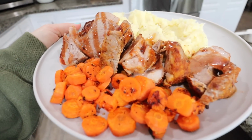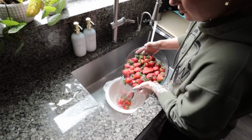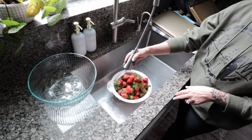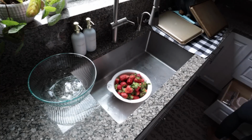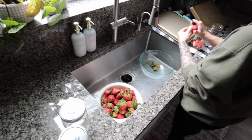This recipe was so good, but now we're gonna go ahead and get back to cleaning the house. We're gonna rewind back to the daytime and finish cleaning up. So we're jumping right back into where we left off earlier.